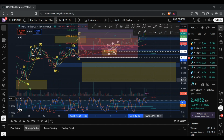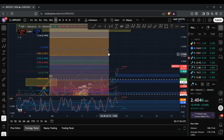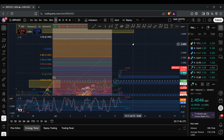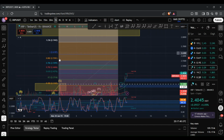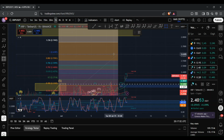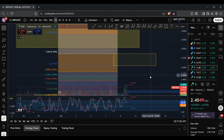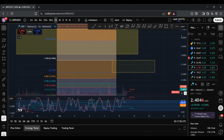So if I bring this to the right position, that wave Y will typically reach anywhere between 1 to 1.226, and that level sits between $2.62 to $2.74. So anywhere within this region here, which falls short of this target here.